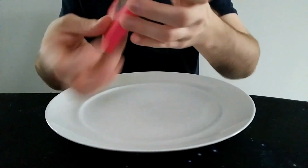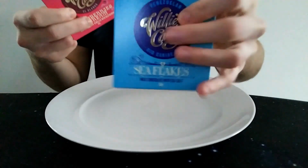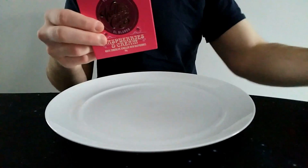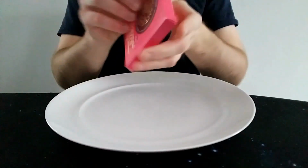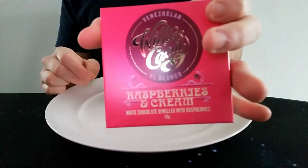I thought it looked a bit different, quite quirky as well. They do a few different flavours, all in different coloured boxes. I've got this sea salt one to review in a bit. Obviously it's blue, this is pink, boy and girl maybe, if you want to go by the stereotypes. So it looks quite nice, and raspberries and cream, I think it's quite a nice combination as well.